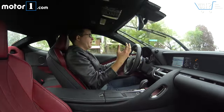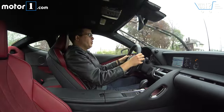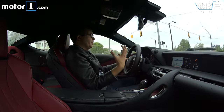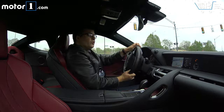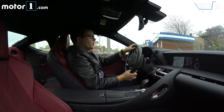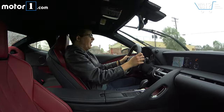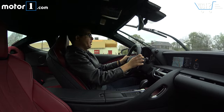Also, the brakes are fantastic. Up front, we've got 13-inch rotors grabbed by 6 piston calipers, so the performance and the feel is just incredible. All told, this car feels like a genuine sports car. There's so much performance. And I think I'm going to go and drive it a little bit more and enjoy it.